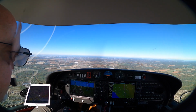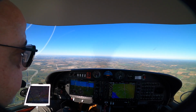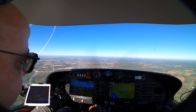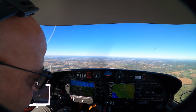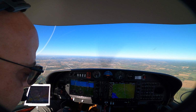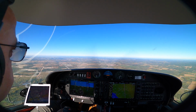Echo Yankee Zulu. Toronto Terminal, good morning. Diamond DA40, Charlie Foxtrot Echo Yankee Zulu, just departed Oshawa. Foxtrot Echo Yankee Zulu, identified. What are your intentions? I'm on a filed VFR flight plan to Chicago Midway and would like flight following. Echo Yankee Zulu, you're identified. Stay at 3,500 on present heading. It'll be vectors around Toronto.